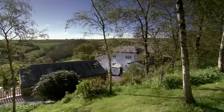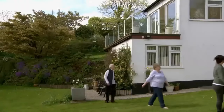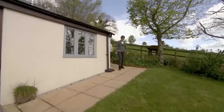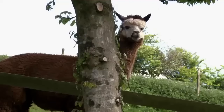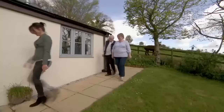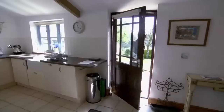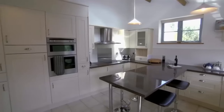All right. So the main house gets the Royal Seal of Approval from Will and Kate. But before we see the annex, it's time to meet the neighbours. Well, there you go. They're the extra friends I told you about. The owner's pet alpacas. The holiday let is accessed by its own private path and garden and is finished to a very high standard.